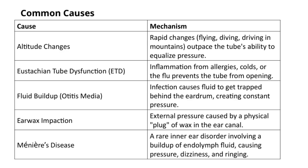Finally, there's Meniere's disease, which is a bit rarer. It's an inner ear disorder characterized by a buildup of endolymph fluid. This buildup causes episodes of pressure, dizziness, and ringing in the ears. Understanding these causes helps us see how various factors can influence ear health and pressure regulation.